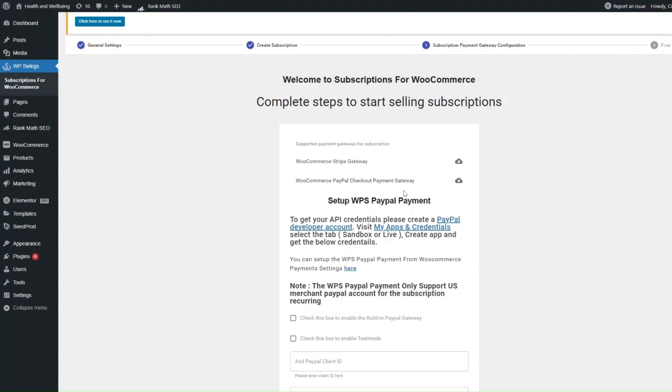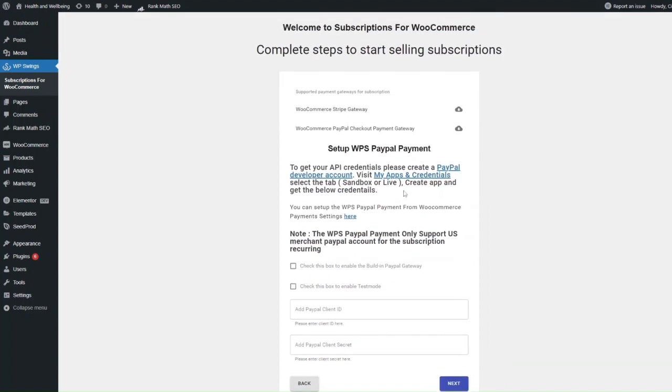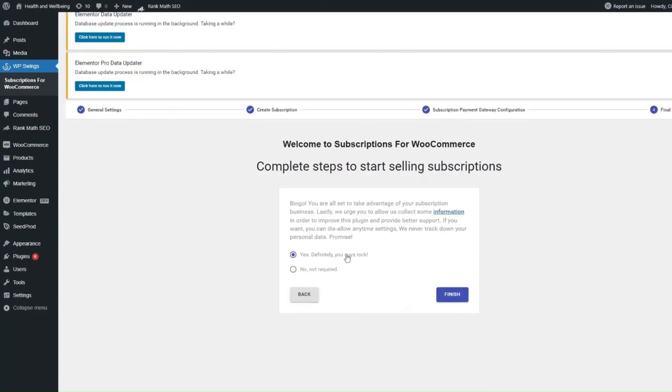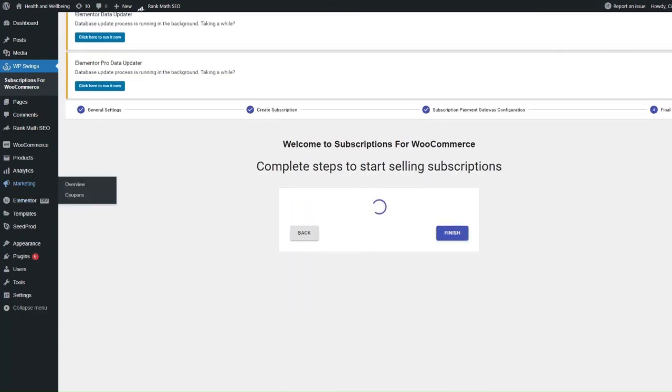So now you want to set up the payment. And the way you do that is you either use Stripe or you can use PayPal checkout gateway as well. It's up to you which one you want to use, but essentially you can choose either one of them to set up your payments as well. And then once you're done, just want to click on finish.